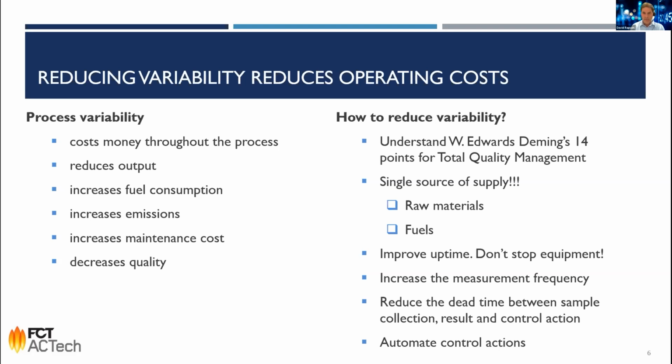What we're trying to do is improve uptime, making sure we don't stop the equipment, because that introduces changes. We need to try and increase the measurement frequency, and we also want to reduce dead time between when we get an analysis result and when we make that control action. Obviously the best way to do that is to automate that control.